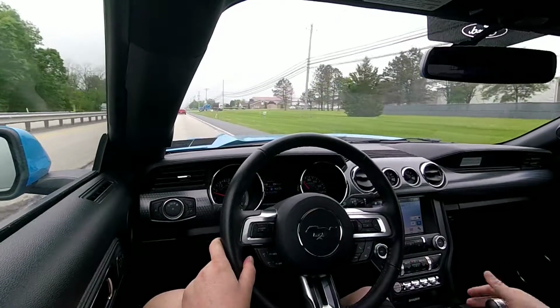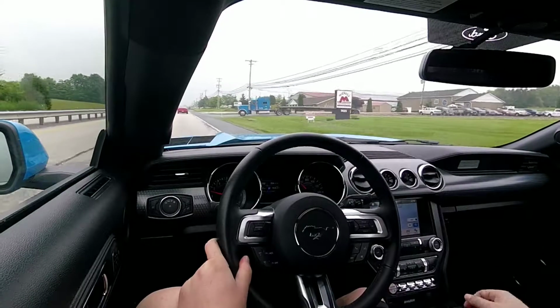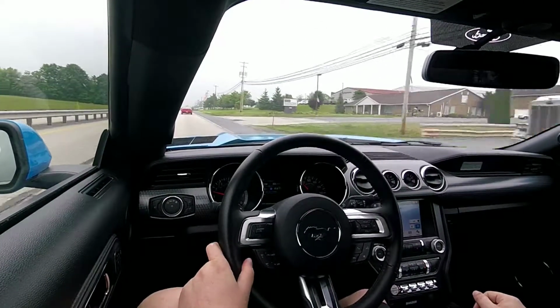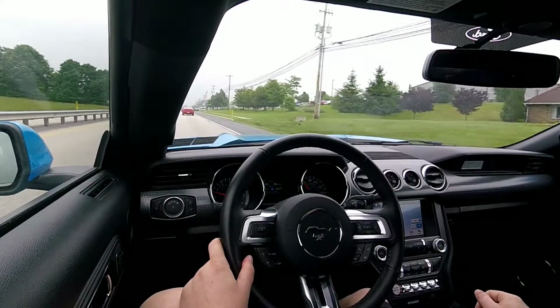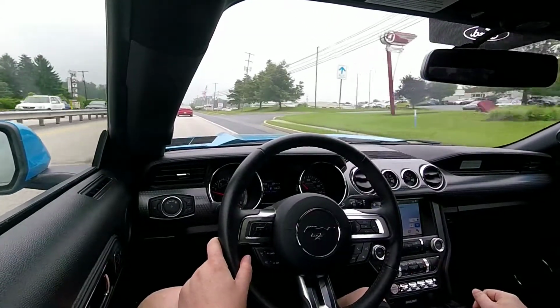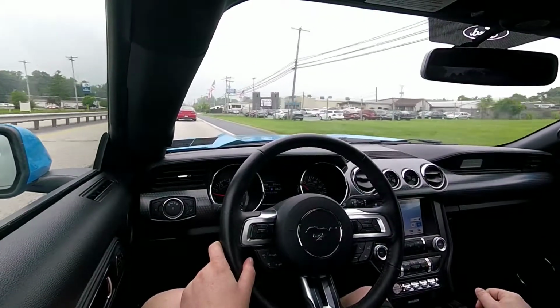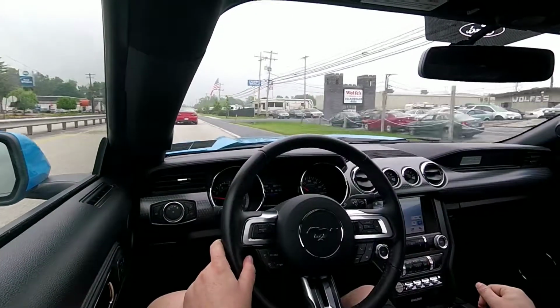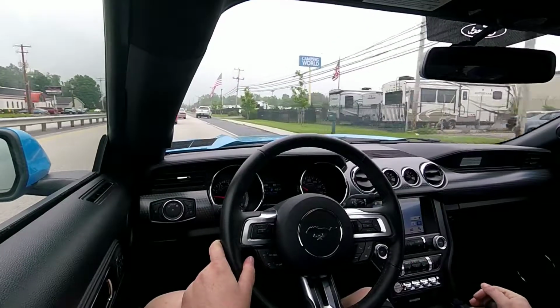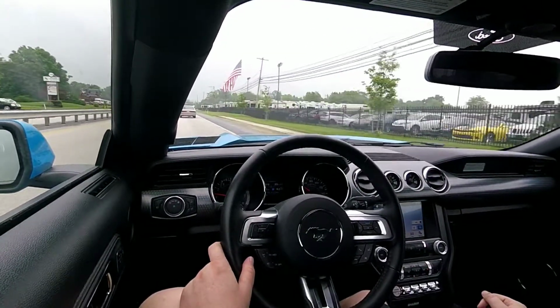So right now I'm in 6th gear at barely 50 miles an hour, and that's pretty much where you're at for the rest of the power band. I mean, you can be doing 70, 80, 90, and you're always in 6th gear. I can even ride this car down to about 40 miles an hour in 6th gear. It's just way too short. So I think 3.55s or 3.31s would serve this car a lot better.